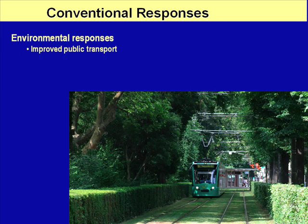Improved public transport. Well, actually, I don't think that is a picture of Perth's latest, it's actually Basel, Switzerland. But the idea, and of course in this city there's been very serious improvements since I lived here in the 1960s, when I used to describe Perth as the Los Angeles of Australia in terms of car dependence.